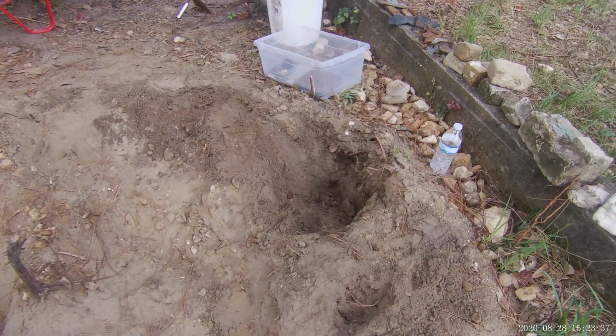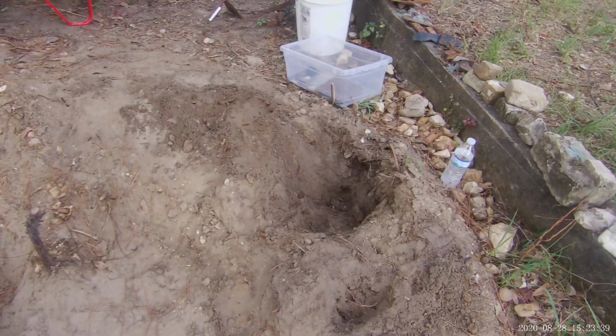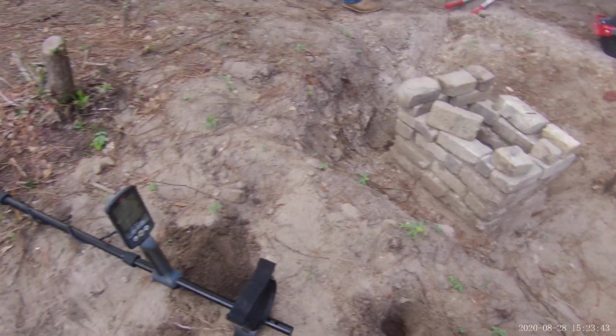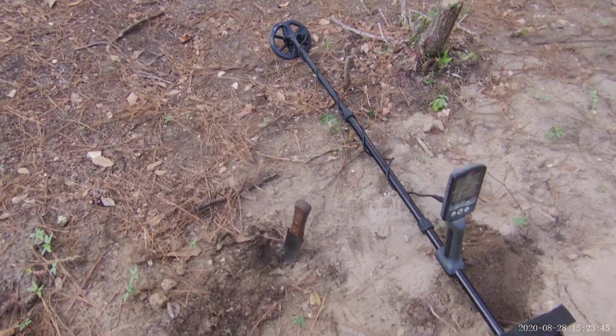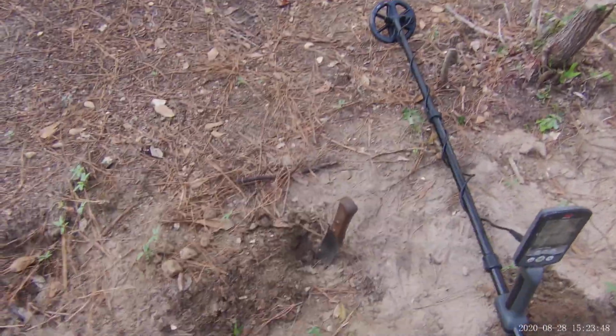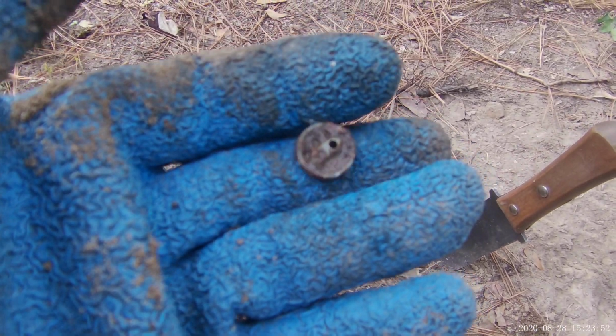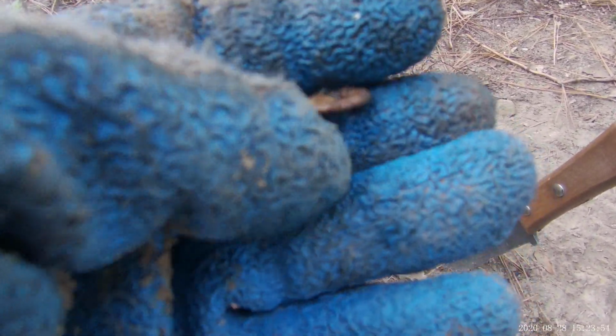Well, I'm done with that big hole over there. Not pulling out anything more, not getting any more metal targets. So I decided to come over and do some more metal detecting with my new 6-inch coil. Found a target here that was reading 17 to 18. Turned out to be a little metal button.